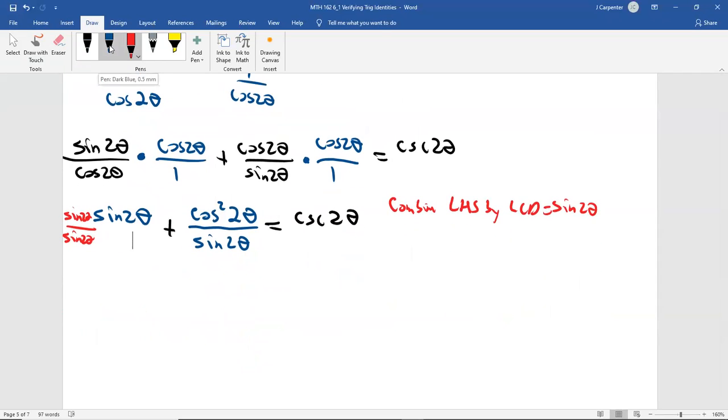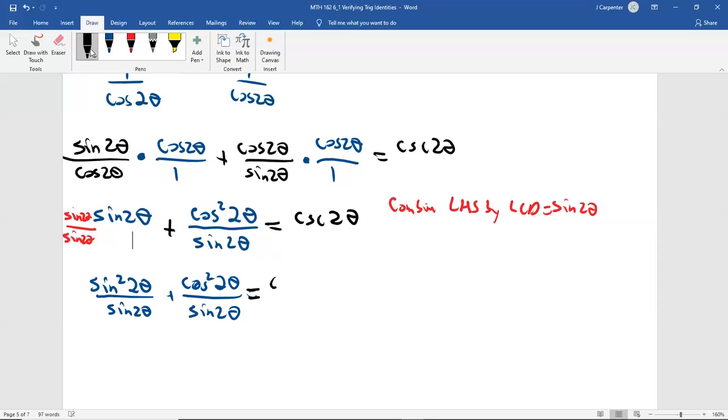All right, so what that gives us now is sine squared of 2 theta over sine of 2 theta plus cosine squared of 2 theta over the sine of 2 theta equals cosecant of 2 theta. Now we're actually going to do the combining part. So I split it and then I combined it. It feels weird that I did that, but check out what happens when you do.